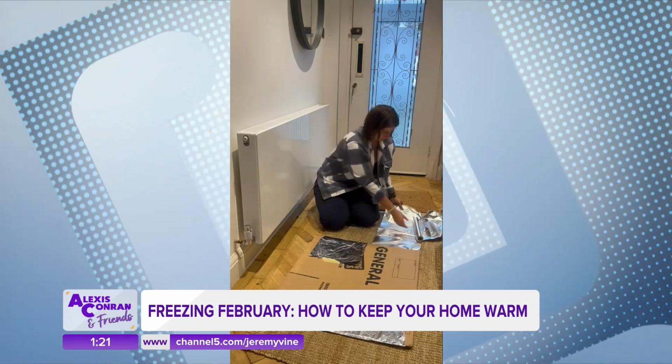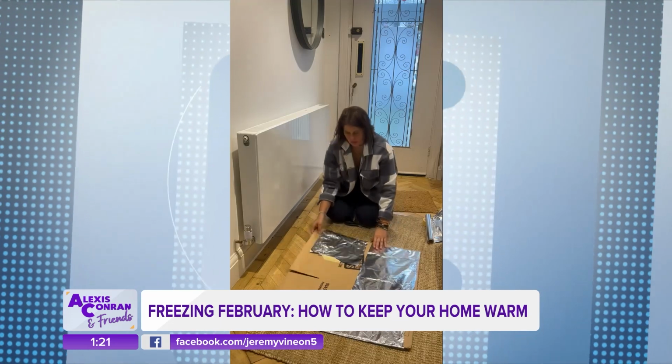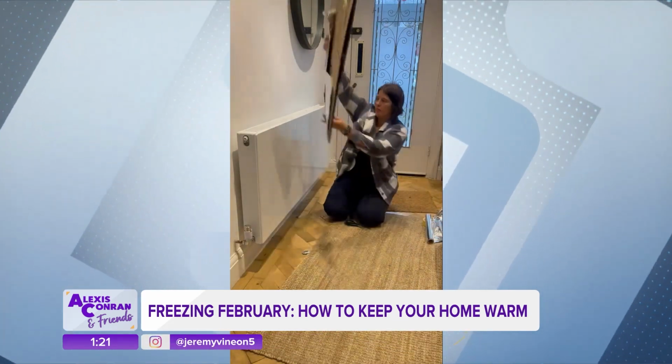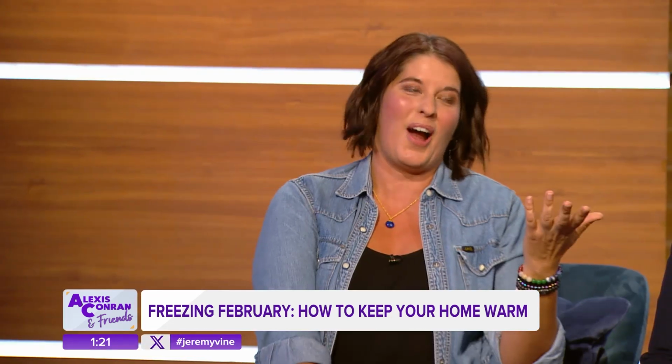Oh, you're making your own? A cardboard box with tin foil, a cardboard box which I had already from a delivery, wrapped it with tin foil, and just slipped that behind my radiator. This cost pence to make. This was stuff that I already had at home. You're the gift that keeps on giving. I do try. This is brilliant.